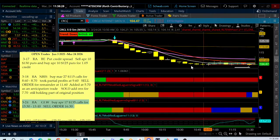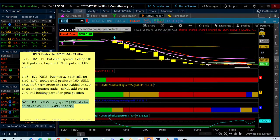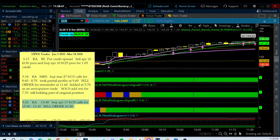Stacked high volume candles. Now, notice how it's just turned into a compression here now. GLW also moved up and compressed, starting to bounce again. Starting to move up one more time here. Again, I got a sell order on 1630 on this. If I can get $300 a contract out of this profit today, I'll take it. Again, about 1138.